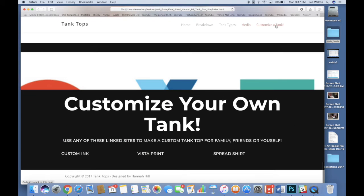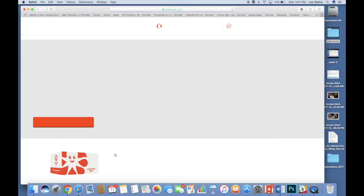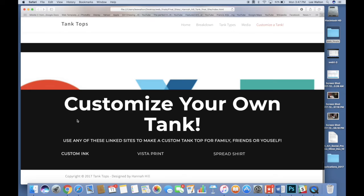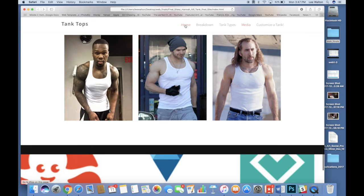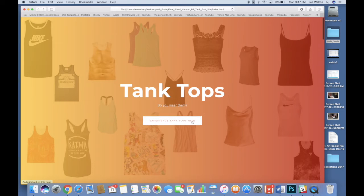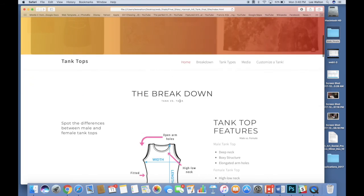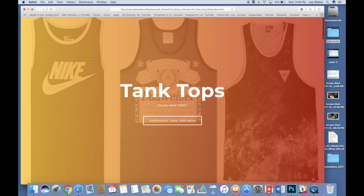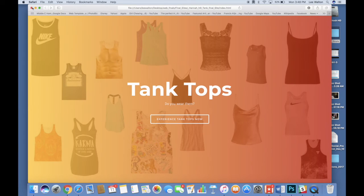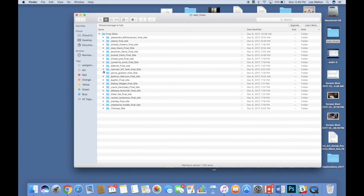Okay, customize a tank. Use any of these link sites to make a custom tank top. That's so good. Okay, so you're giving us a resource to make our tank top. I can go home real quick. I can share this with people. It's a great site. Nice work. Very impressive and funny and smart. Really dig it. Good job.